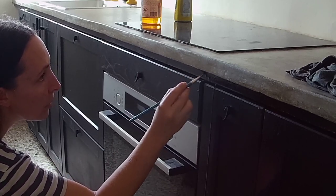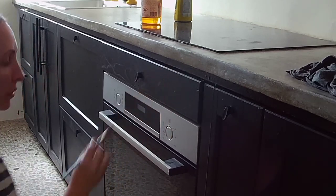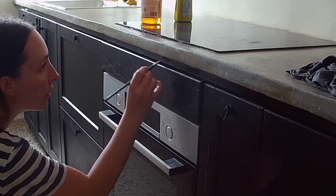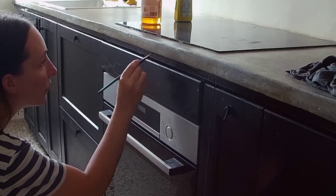We also had some touch-ups to do on a few pieces of wood that we had added to this kitchen at the top here under the countertop, and also on the lower piece. We just had to do a few nice touch-ups on the wood to make it look perfect.